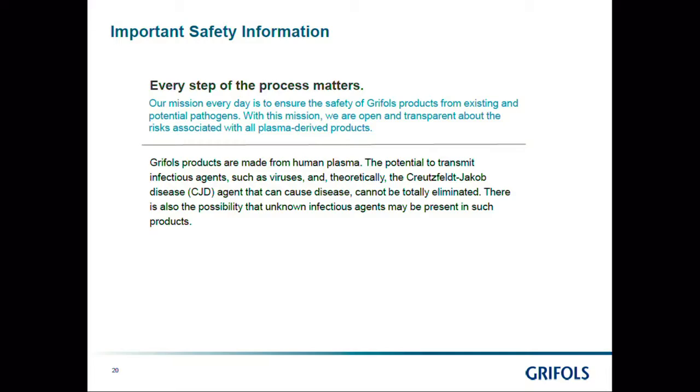And so no matter how many processes and how many regulations we follow to ensure our products are as safe as we can possibly manufacture them, there's always a very small risk of missing a new pathogen, an infectious agent, or a virus, such as Creutzfeldt-Jakob disease, or mad cow from years ago, or even the possibility of unknown infectious agents. But as you can tell from the steps I've just walked you through today, we try to make this risk as low as technologically possible, maintaining and following every step to the T.